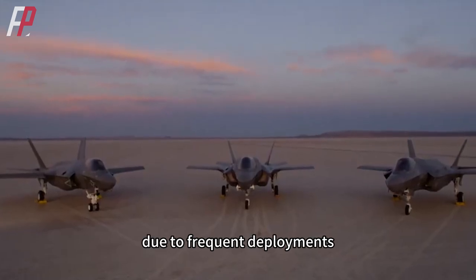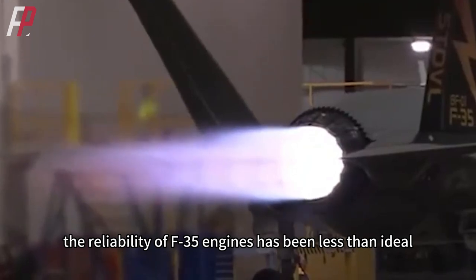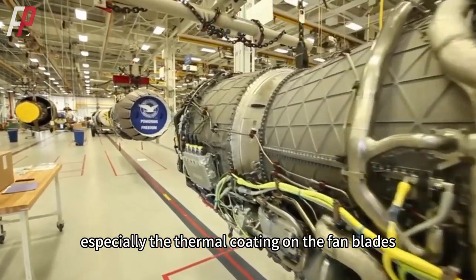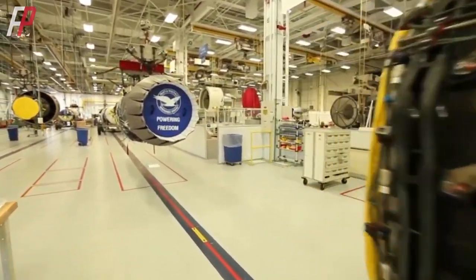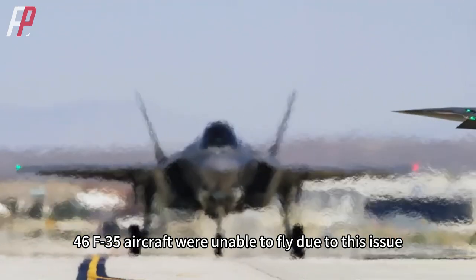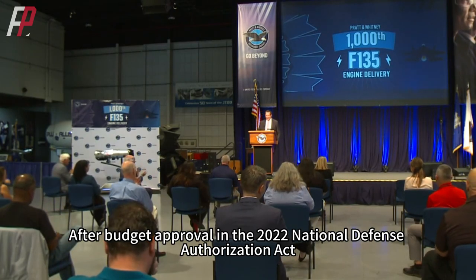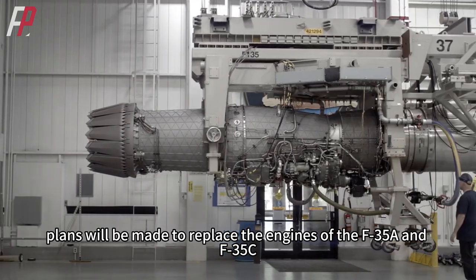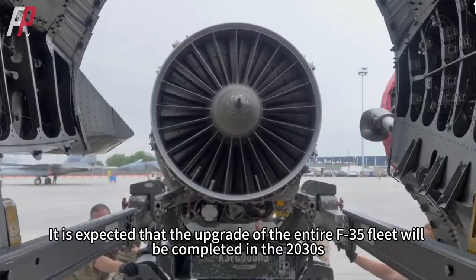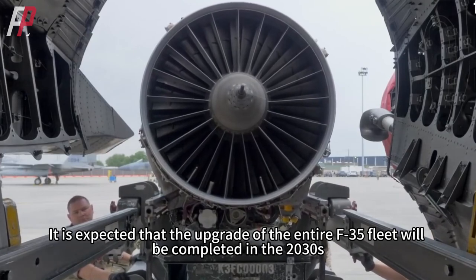In recent years, due to frequent deployments, the reliability of F-35 engines has been less than ideal, with many parts not being durable enough, especially the thermal coating on the fan blades, which degrades too quickly. In 2021 alone, 46 F-35 aircraft were unable to fly due to this issue. After budget approval in the 2022 National Defense Authorization Act, plans will be made to replace the engines of the F-35A and F-35C. It is expected that the upgrade of the entire F-35 fleet will be completed in the 2030s.